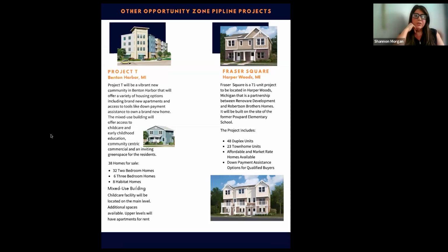Project T is a partnership with Harbor Habitat. It is located in Benton Harbor, Michigan, as well as with the Whirlpool Corporation. And much like M Village, that is a campus. It is a city-owned parcel. So it is a 5-acre parcel that will feature a mixed-use building.